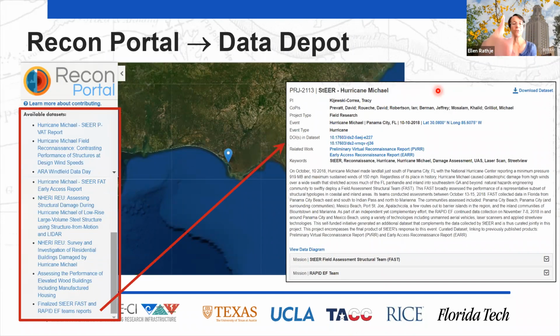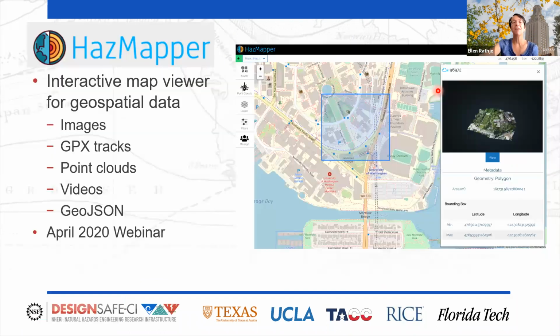Now, although this looks like a map, all the map has is the push pins. If you want to start looking at the geospatial aspects of data sets, we've developed a program called HazMapper, which is an interactive map viewer. You can put in images, GPS tracks, point clouds, videos. You can import GeoJSON files. And last, in April of 2020, we did a webinar with some of the enhancements that we developed.